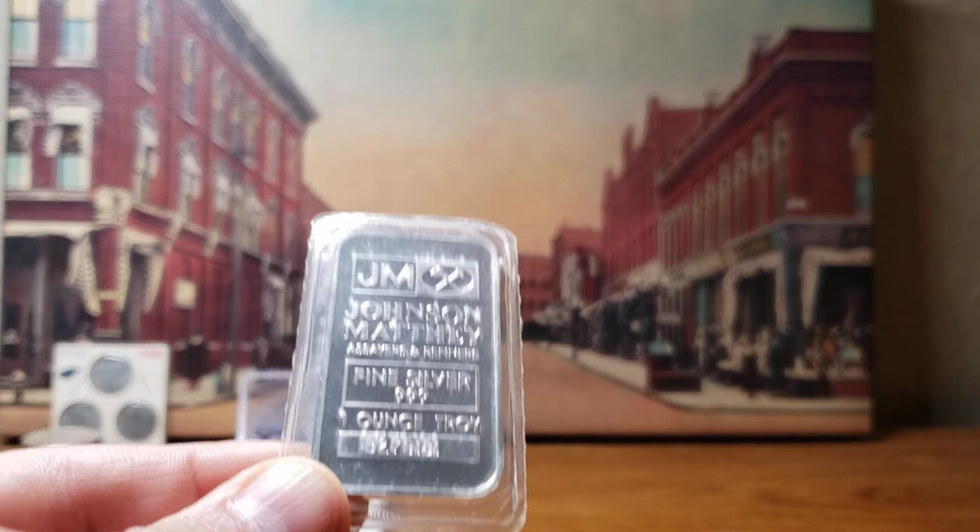And some of these bars can actually have premiums on them, depending on what refinery you got them from. People actually collect this kind of stuff out there. And there's a few more here. I got 2 more of the Johnson Matthey 1 ounce silver bars. And there is another Engelhard right there. I believe I had 10 of them in all.